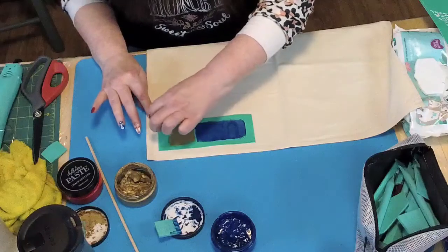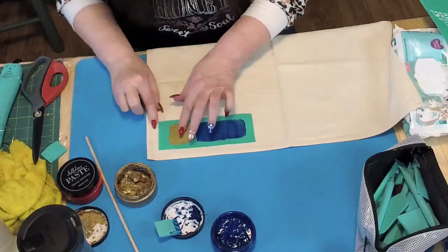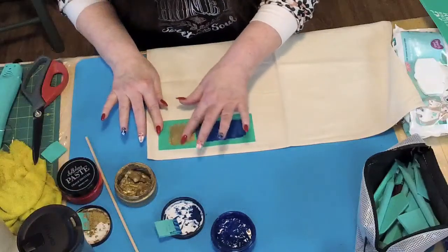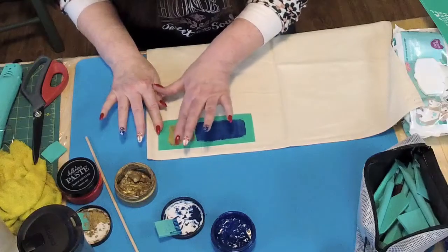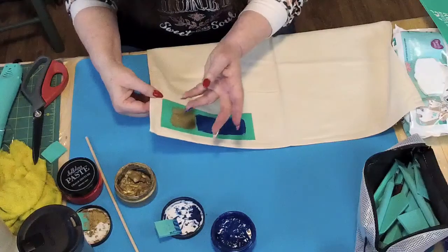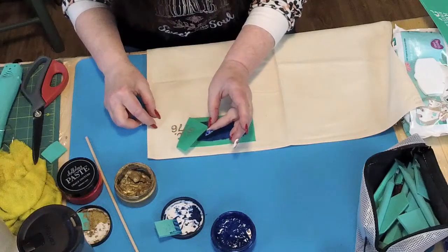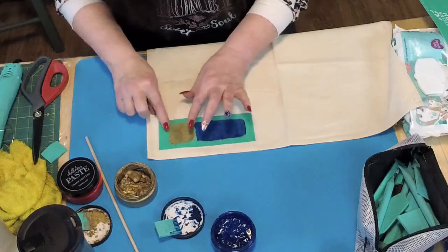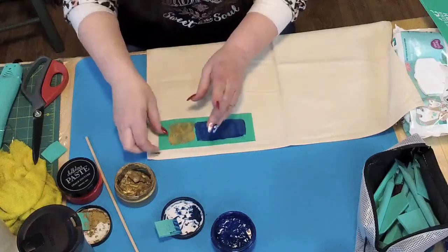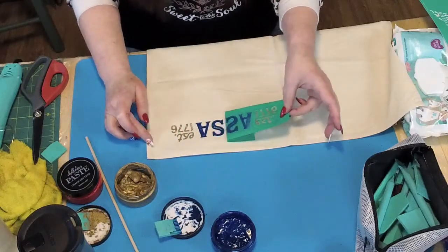Okay, so I'm going to slowly start pulling up the edge. I see that it didn't go through all the way really well, so I'm going to rub that and get that paste to really go through there. So if you see that it's not quite what you wanted, okay, I need to push it down right here. Good. Okay, now I got it.